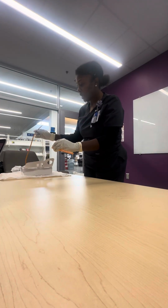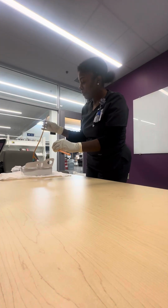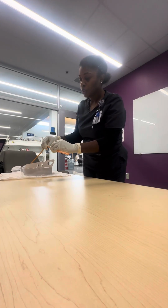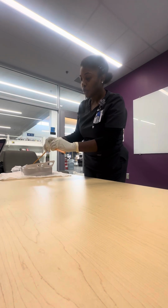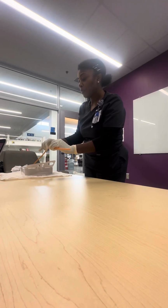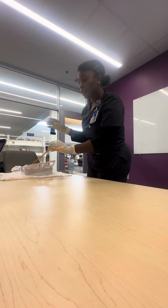I'm going to insert my catheter. All right, on the count of 3, if you don't mind taking a deep breath for me. 1, 2, 3. Insert. I see a flash of urine. I'm going to insert 2 more inches. I'm going to hold to make sure it's secured.